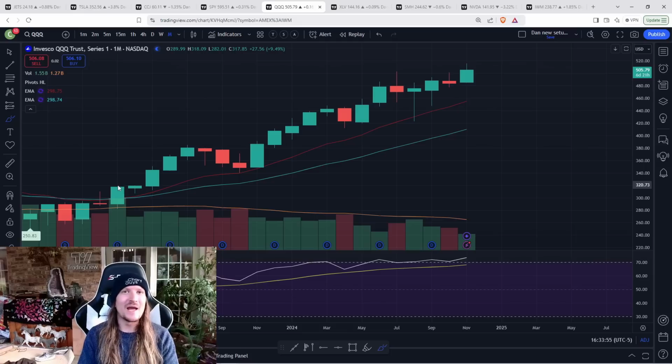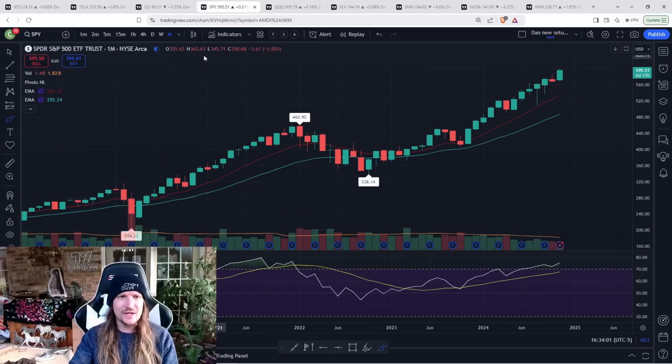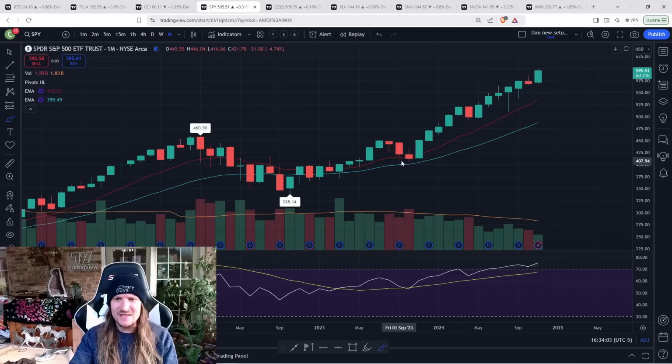I would call that, I guess, a short-term, long-term perspective using the monthly chart. So that's where I stand on SPY and QQQ. SPY, we closed right on it. It's not quite as clear as QQQ, but same concept. Watching that monthly EMA 12.